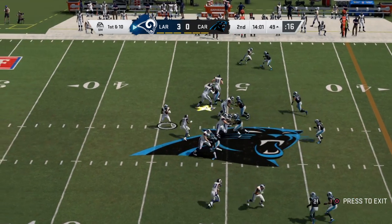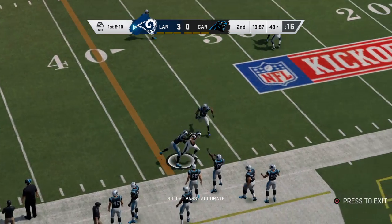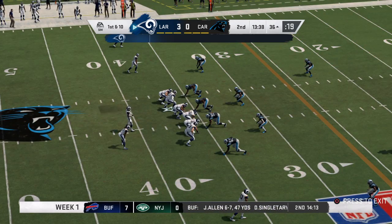Here's another 1st and 10. Looking to throw. Burns. And he's got the hook up here. It's Woods. That's a gain of 13, 1st down Rams.